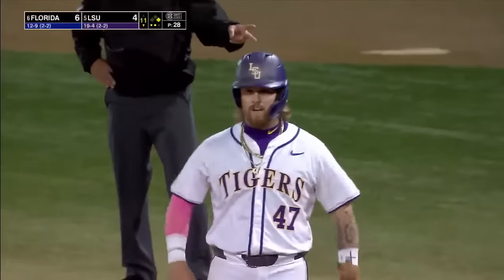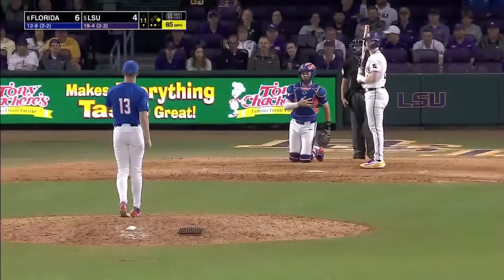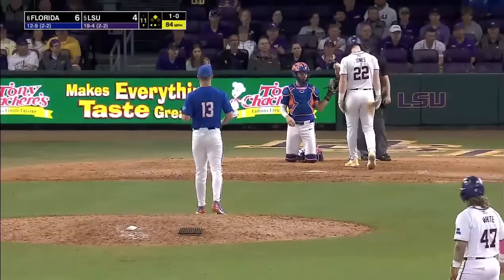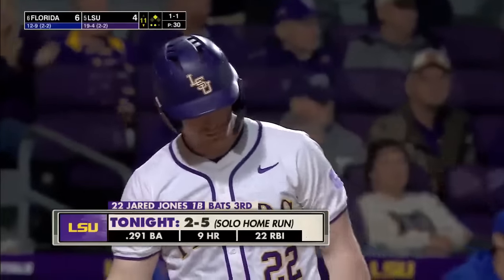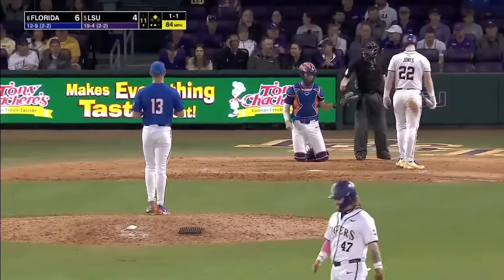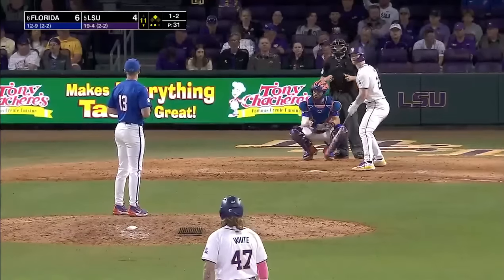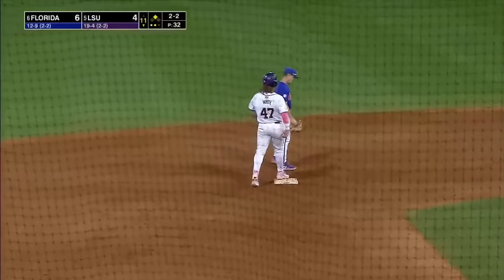Jones is 2-for-5 with a long home run to right center field. And that's where he needs to be thinking here, right center field again. White off on the pitch. They were not holding him, and he'll take the base. One ball, one strike. The Tigers are down to their last batter, trailing 6-4, trailing by 2 in the 11th. One and two on Jared Jones. White will take no chances from second base.